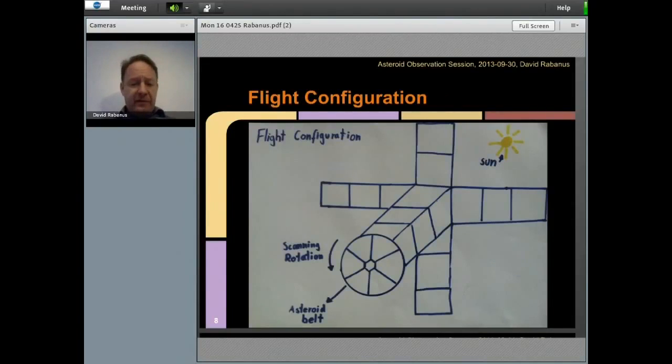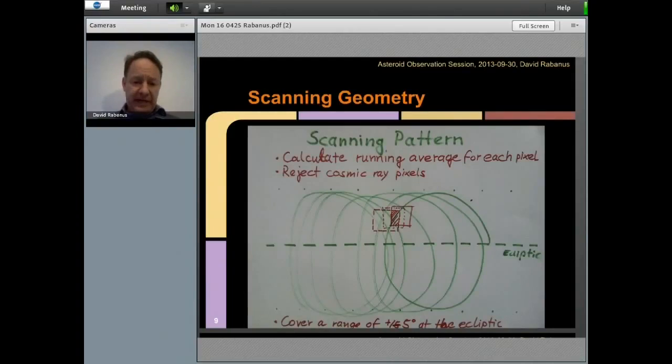The flight configuration would be like in this picture, page 8: basically a round telescope, deployable from this CubeSat, pointing towards the main asteroid belt, with the other side pointing to the sun. That would be the normal flight configuration. The scanning would be a rotating spiral on the ecliptic plane, so every image frame would be reobserved various times. That allows us to stack the images and decrease the noise. We just let time work for us and reobserve patterns on the sky to reduce the noise.